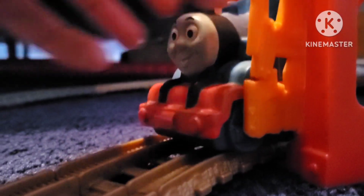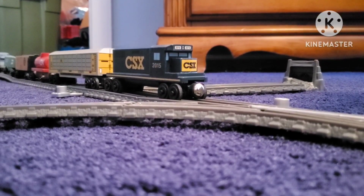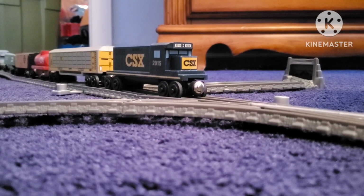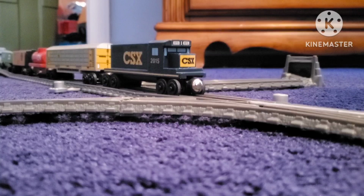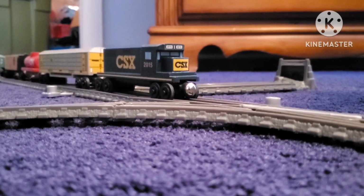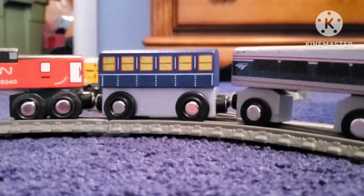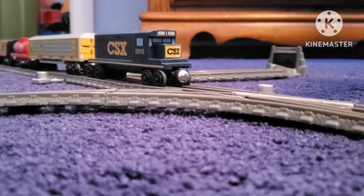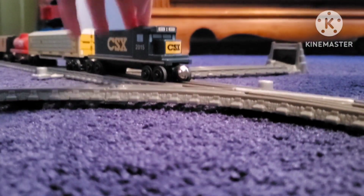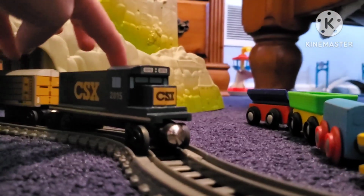A few minutes later, the CN train has finally arrived. It's a heritage unit, and the heritage unit brand is CN. The heritage unit that got defunct in 1996 is Santa Fe. Santa Fe, 1996. CSX 2015 is the very most important engine at waiting.